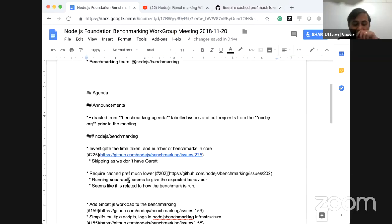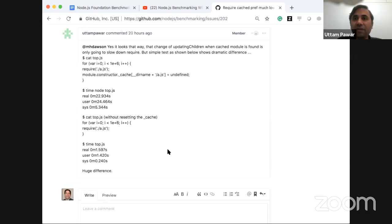Yeah, and as I said, if you look at the code, we can probably look at that if you want. If I change the order, so run benchmarks adds require cached first to run, and then new, then I get the expected numbers. But if I reverse the order, then I get this supposed regression with the require cache. So that means there is something in the run benchmark, whatever the setup scripts are.